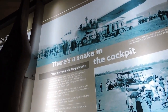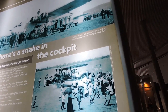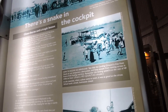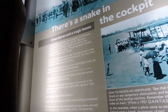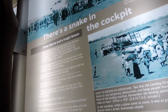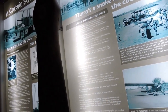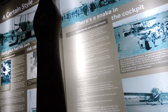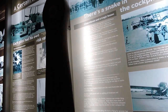Was flying a photographer from Brisbane to Moreton Bay just after takeoff. Tab saw a commotion in the front cockpit and yelled to the photographer to sit down. And the photographer shouted, "There's a snake in the cockpit!" It had emerged between his legs. He tried to bash it with his camera, which promptly fell overboard.